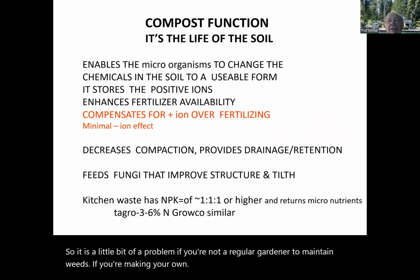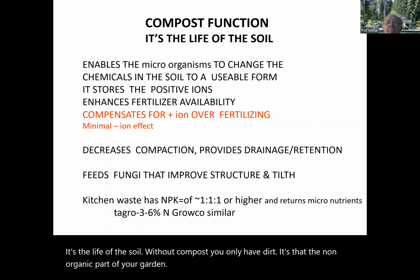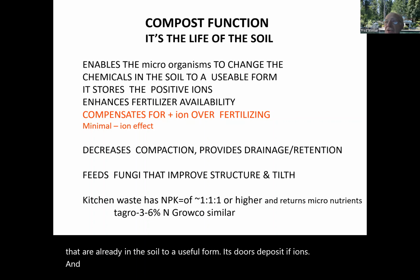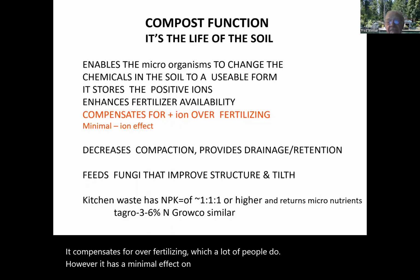So what is the function of compost? It's the life of the soil. Without compost, you only have dirt. It's the non-organic part of your garden. And compost enables the microorganisms that are in it to change the chemicals that are already in the soil to a useful form. It stores the positive ions and enhances fertilizer availability. It compensates for over fertilizing, which a lot of people do. However, it has a minimal effect on negative ions.